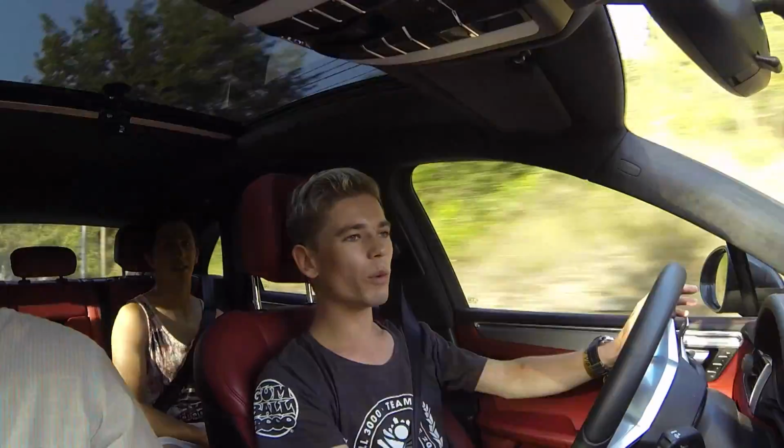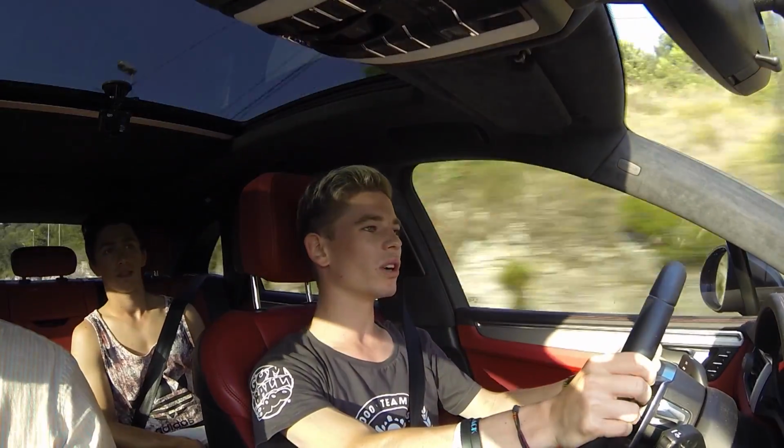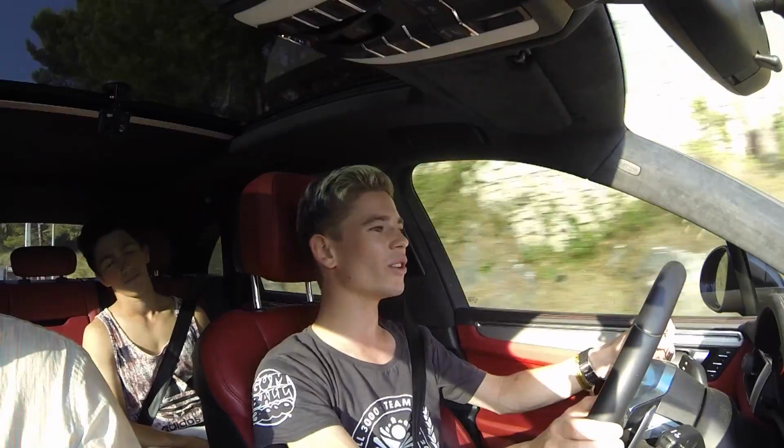Wow, well, okay, so after the first acceleration you understand that there is more power. To be precise, there's about 100 more horsepower. Mine has 306 horsepower, this one has 400 horsepower. And you do feel a slight difference. I mean, it's not massive. It's not a huge difference.